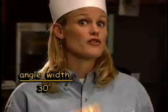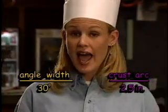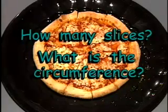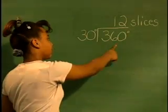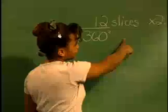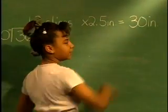Great! Try this one. What if the angle width of your pizza slice measures 30 degrees and the crust arc is 2.5 inches? How many slices would there be in the original pizza, and what is the circumference? I've got it. 360 degrees divided by 30 degrees equals 12 slices. 12 slices times 2.5 inches equals a circumference of 30 inches.